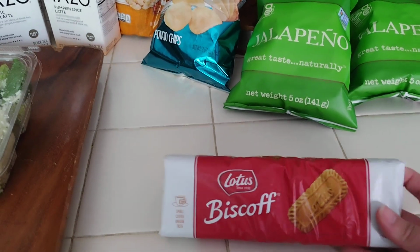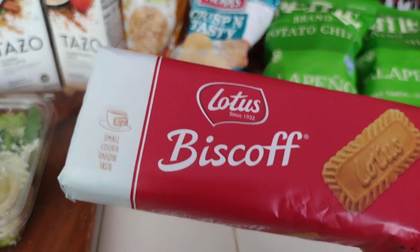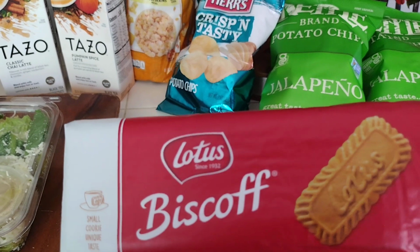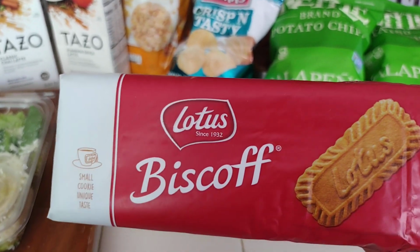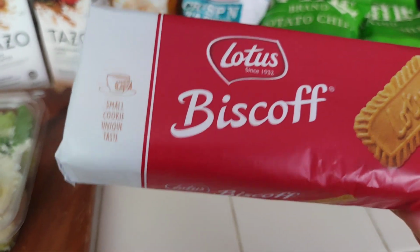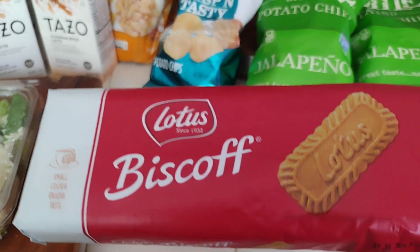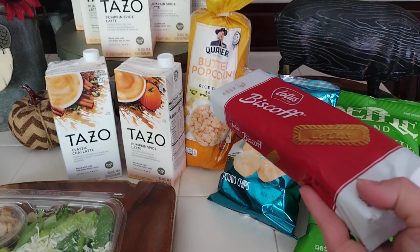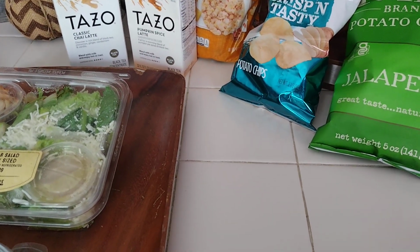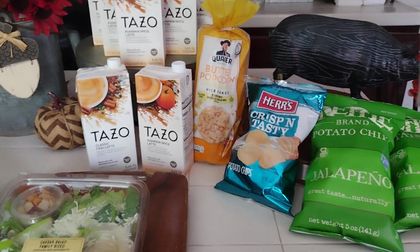Then I got Bischoff, these little cookies. I have never had this brand. I know that they make a peanut butter, I think, that's really divine, and I think a chocolate too. So I'm excited to try this with my latte or tea. My dad and I like to have a little snack. So between this and that, I am okay with my dad having some sugar, but we kind of keep it under control. He's been really good lately.